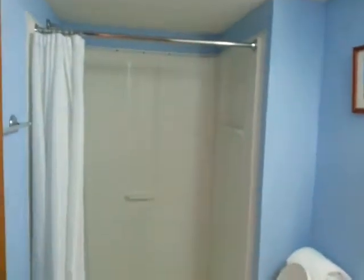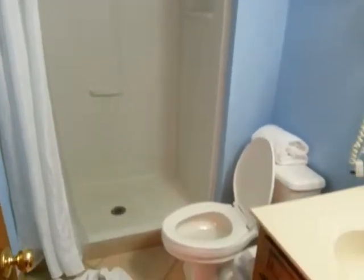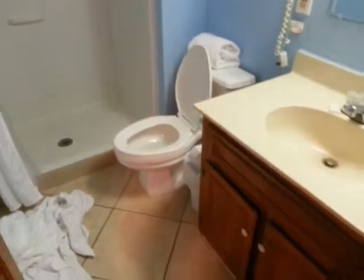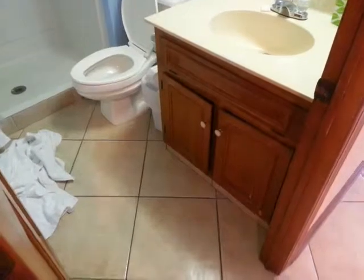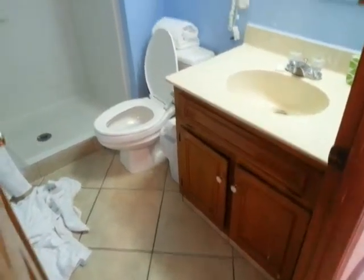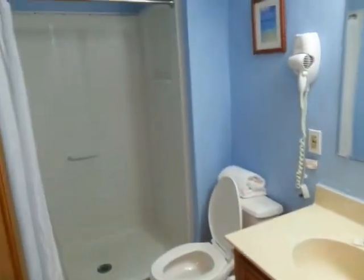Now, as you can tell, the unit has just been checked out, so the maid service has not come in yet to do its service. But the guest bath is in very nice condition. Stand-in shower.